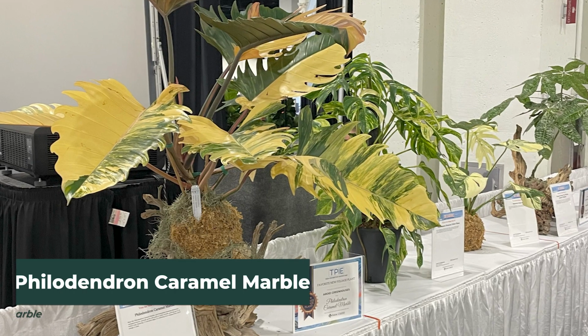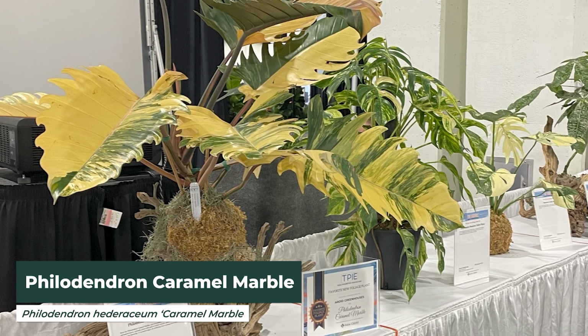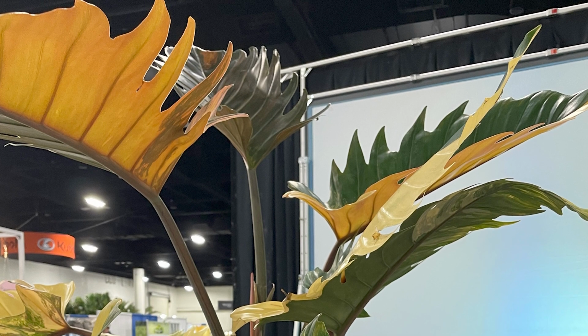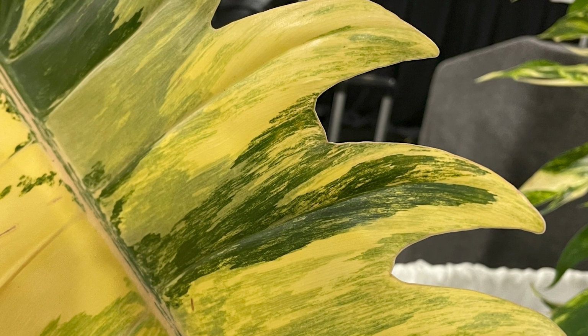Okay, cool. So I definitely rambled a little earlier with TPIE. While Devin was talking, I did look up the picture of that very cool new hot plant from TPIE. It is a Philodendron caramel marble. So amazing. I think this is the next plant that everybody wants. I'll definitely show you all a picture. Should have been a little better prepared and shown it to you now. But it's basically this variegated philodendron.